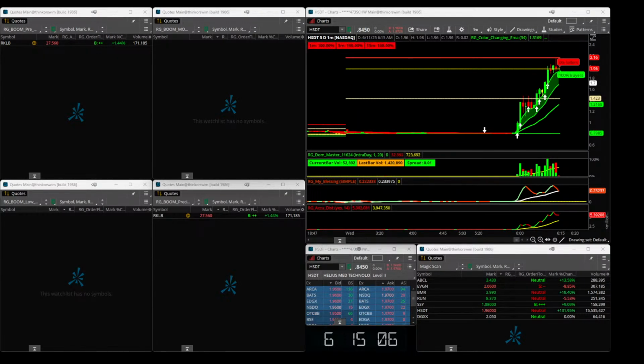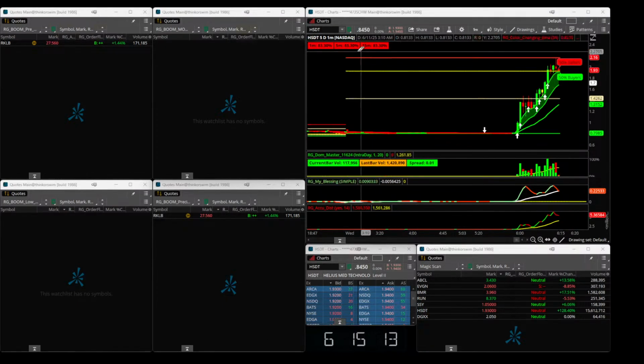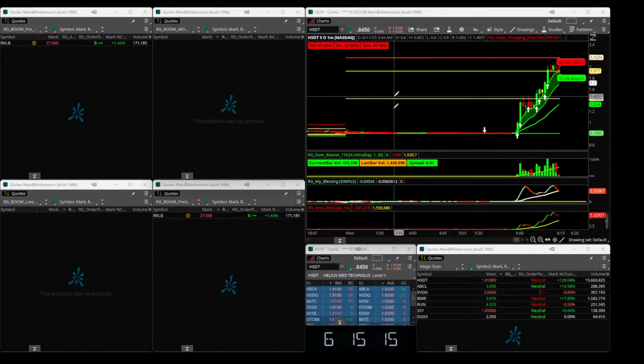All right, we're holding the price about $1.95. We'll see if it has any more left to it. I'm seeing the indicators are changing now. We have a red label, may start pulling back from here. Not too bad of a start.